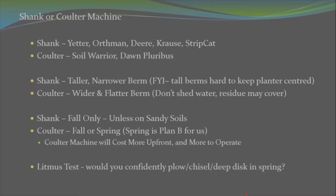The other thing too is I'm going to say a coulter machine will cost you more up front as far as capital cost, and it'll cost you more to operate. So those are sort of the downsides of a coulter machine. The one upside is if you're on stony ground, a coulter machine won't roll up stones like a shank will. I have some friends in the Thumb of Michigan, and while they curse their coulter machine, they're on horribly stony ground, and basically they don't roll it up. So that's the one reason they stick with it.